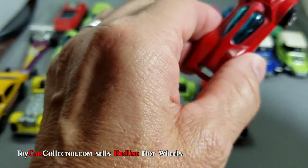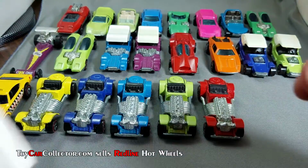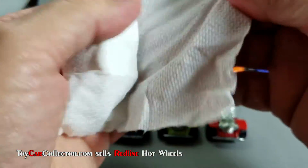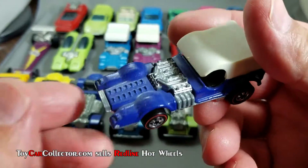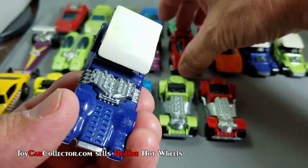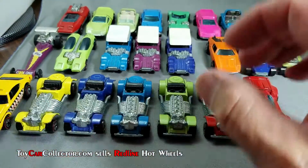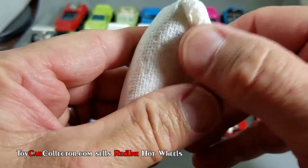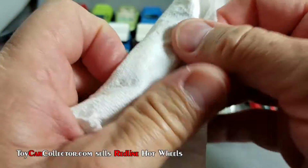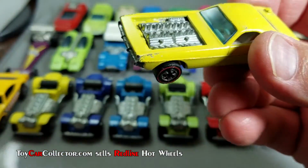Here's a Bug Eye in red. That's a nice piece. Bug Eye in red. All right. Love doing this. Nothing better than opening up a mystery batch of red lines. Dark blue odd job. Now, I'm fortunate I get to do this because I've always been in the red line buy sell trade business most of my adult life, actually, the last 25 years.